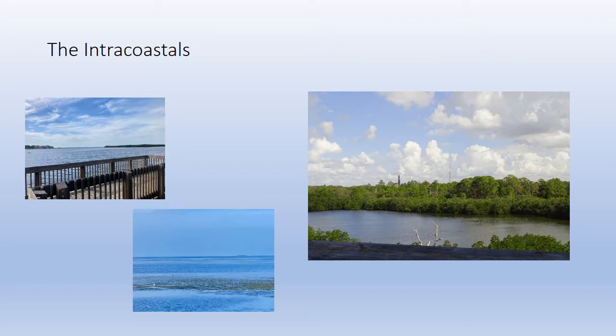That estuary then empties into our intracoastals. Along the eastern seaboard, Atlantic and Gulf coasts, we have barrier islands that were formed during the last ice age, and they form an intracoastal waterway, which is kind of a lagoon type setting that we'll be learning about. So our intracoastals in this area are pictured here. Boggy Bayou empties into it. In the North County, St. Joseph Sound is the name of our intracoastal waterway.